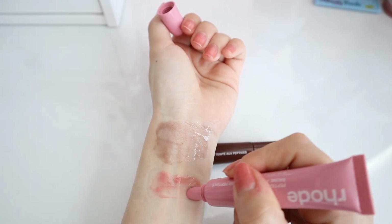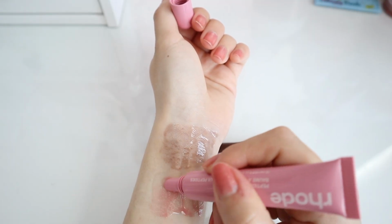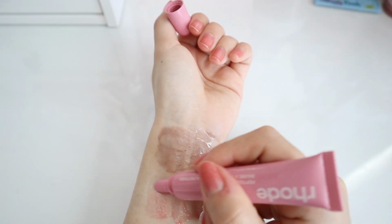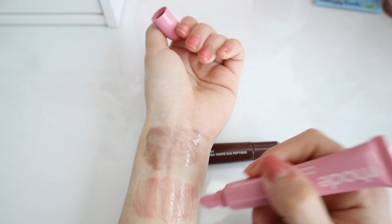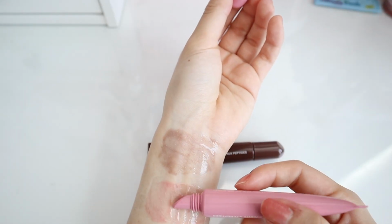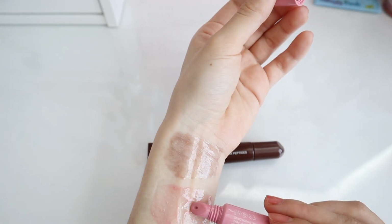And don't worry, Ribbon is one of the permanent shades in the line, so you'll be able to get this no matter when you try to purchase it. Unfortunately, Rhode was just recently bought out by e.l.f., in case you didn't know that, so I really hope that they don't change the formula on these.